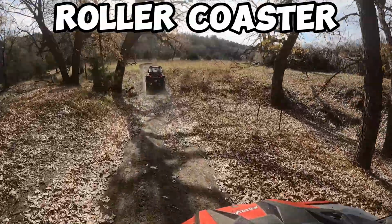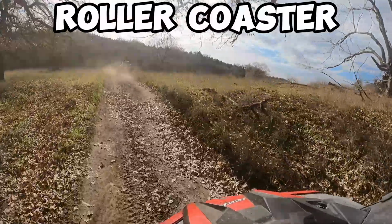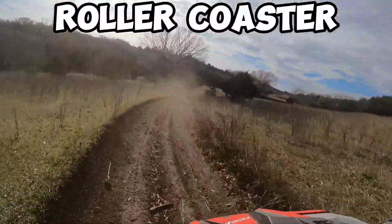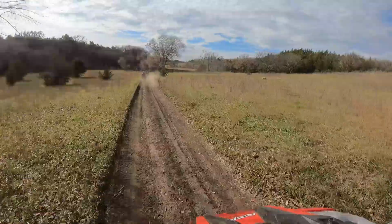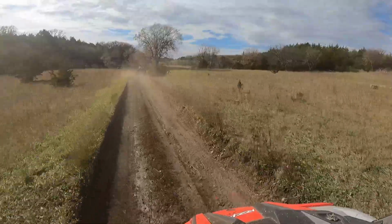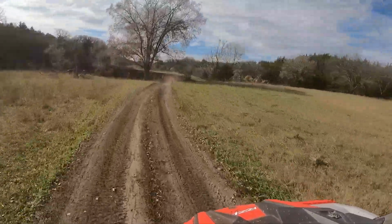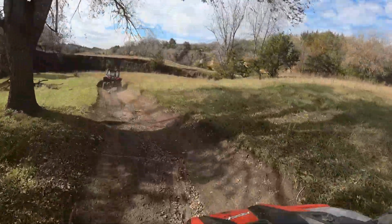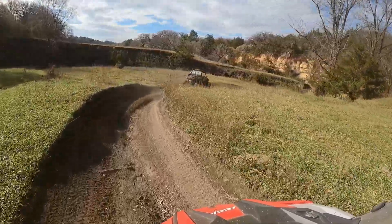Starting off here, we're on the trail Roller Coaster, and this is always just one of the fun trails. This is one that we really like to go on when we go to Tolsma's, because you can see right here it's pretty flat ground at first, and you can really get some speed going, and then all of a sudden you'll start to get the hills. They're some big hills, pretty steep up and down.